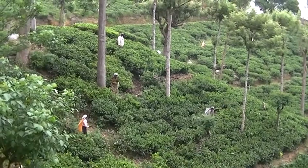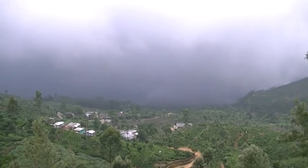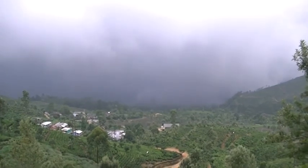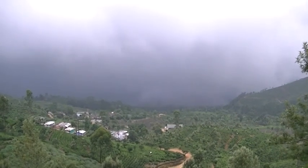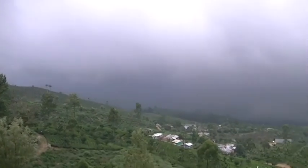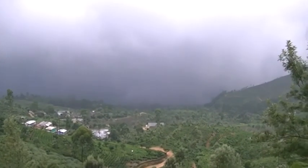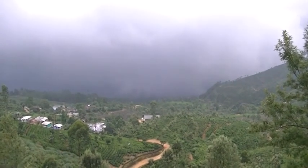Just looking down into the valley there, that looks like a bit of a storm coming through. You can feel wind. It's sort of moving towards us. It doesn't look so bad up there, but it looks really grim and dark down there, and it's coming in our direction, I think.